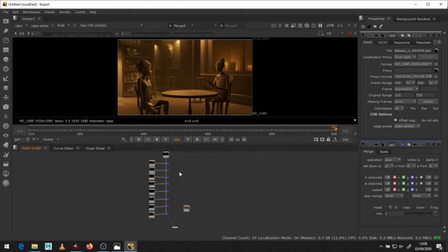Okay, so what in reality makes a bokeh anamorphic? It's the lens of the camera, okay? I think it was very used in the 70s, okay? And if I'm correct, the first full CG movie to ever do that was WALL-E, okay?